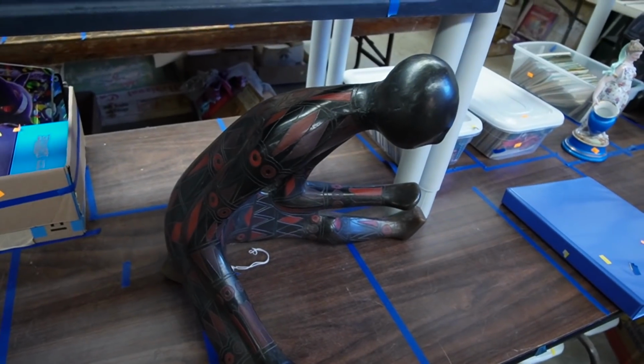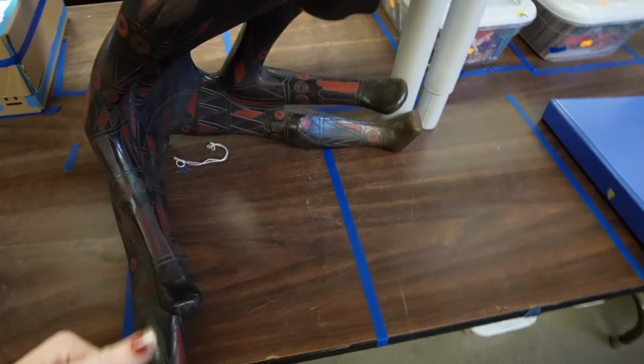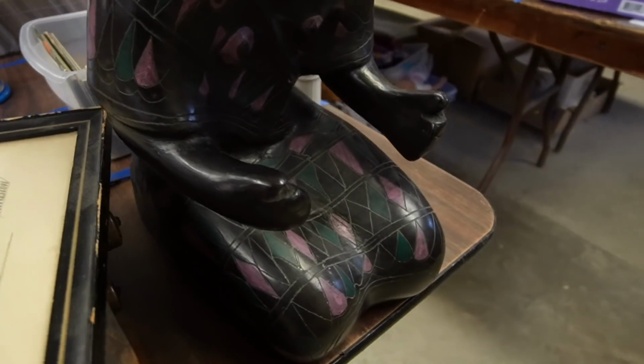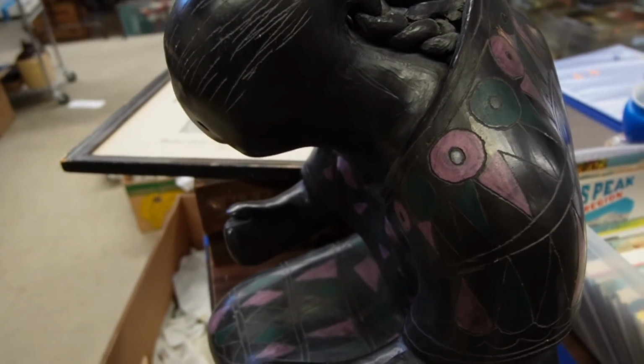Well, this is way bigger than I thought it was going to be. It is a folk art figurine from Mexico. There's actually two of them. This is the other one, Mother and Child. And she is super cool. I may have to hold on to her because I'm kind of obsessed.